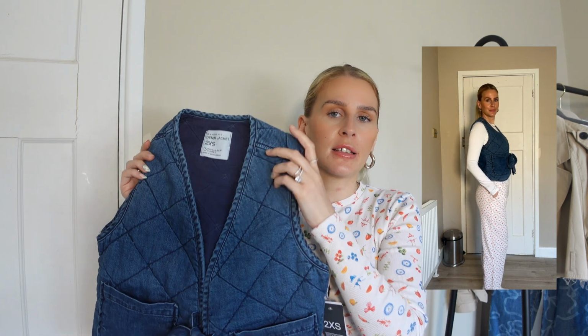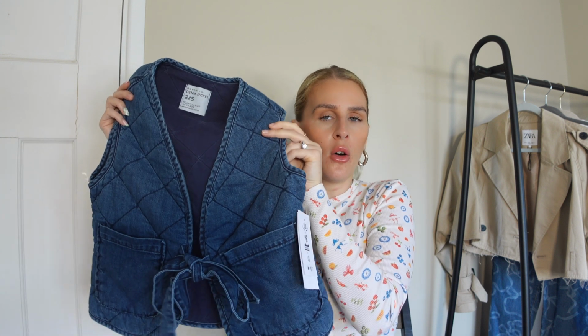the sides, and I just think this would look lovely again with some nice linen trousers, or if you paired it with a pair of flares and a long sleeve top in the summer on those cooler days, because in England, let's be honest, it's not always summer when it's supposed to be summer, because the English weather just doesn't play ball.